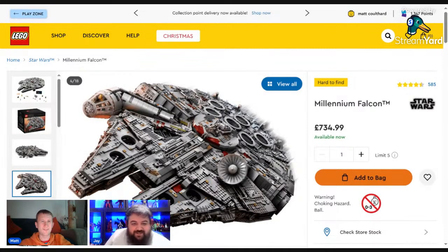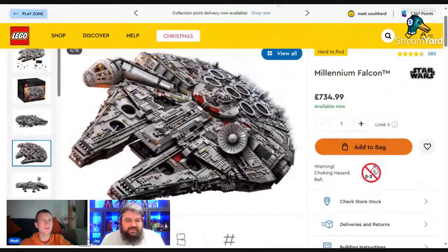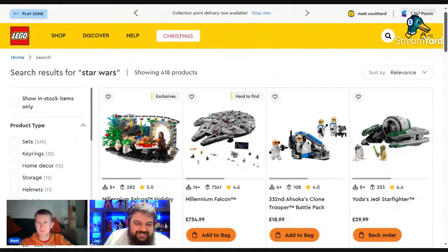I don't know. What do you think? I'd guess... no. So this is, there we go. 7,000 pieces. This is 7,500. Okay. What is the other one? I'll get the other one a bit later. Late night maths for you.